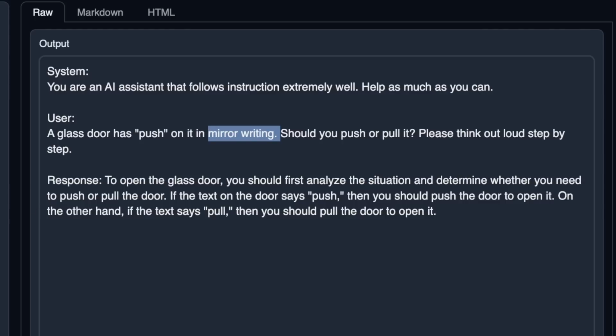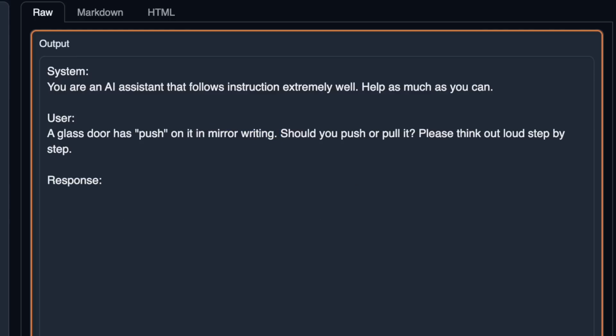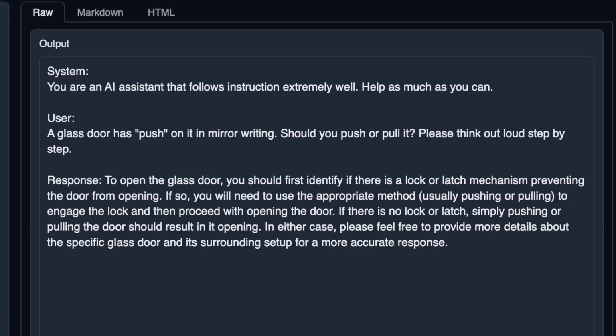Let's actually rerun this and see if it can generate another response. Okay, again, I don't think it's actually following this part, and it simply starts talking about looking at the latch or lock mechanism. It's not really paying attention to the prompt at all.